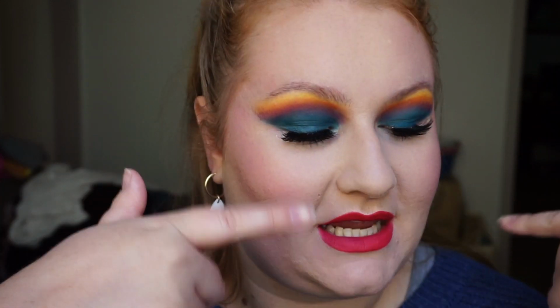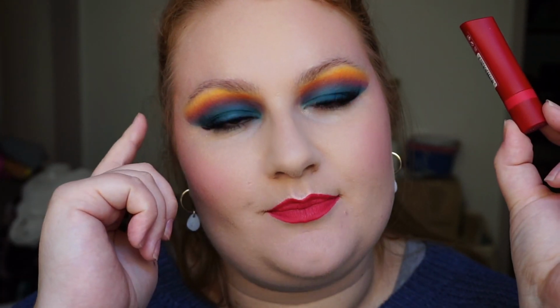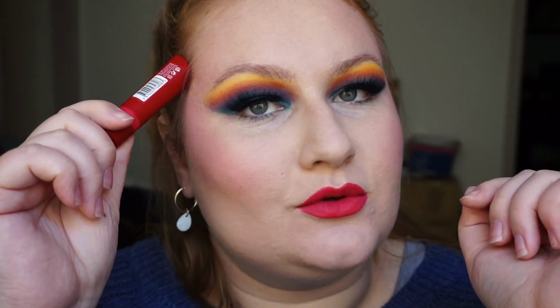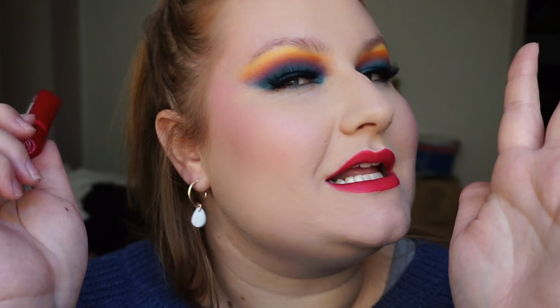But I'm loving this lip. It's actually a Rimmel one, which I don't think they make this particular one anymore. I will find out. But if they do, this shade is 120 Call the Shots, and I'm loving it with this eye look, because obviously, other than the whole 80s that I've mentioned like a million times, it's very sunset on an ocean vibe as well.